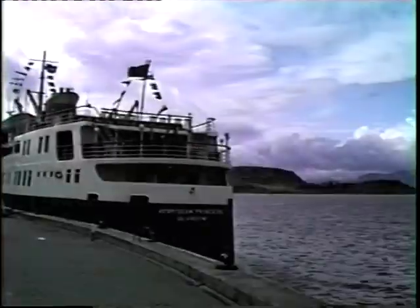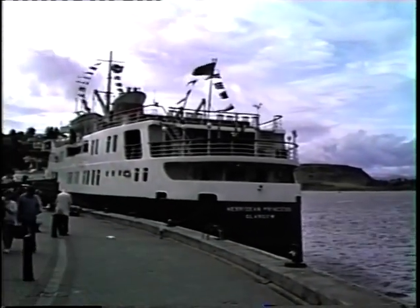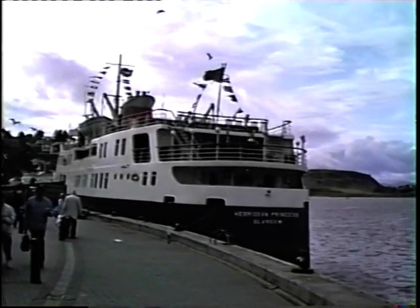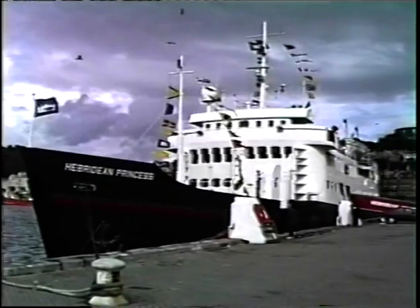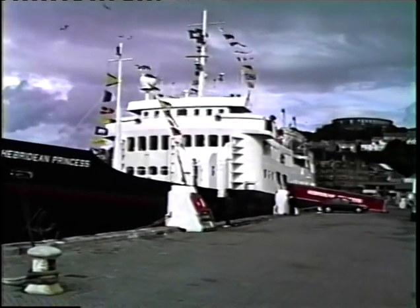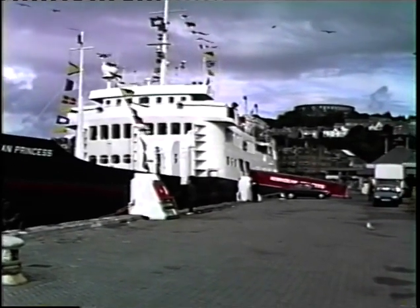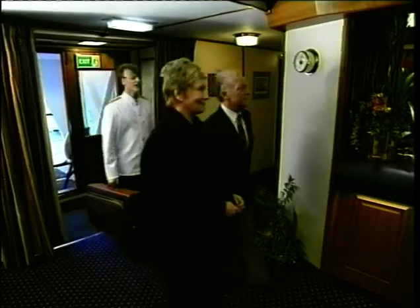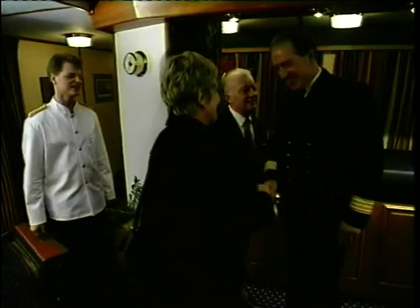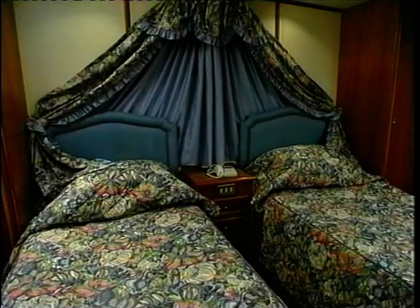Hebridean Princess cruises mostly in coastal waters around Scotland, whereas her bigger sister Hebridean Spirit cruises internationally. The ships are furnished with every comfort that one would find in a first-class Scottish hotel. Sailing in Hebridean Princess is a wonderful way to see some of the islands and coastal towns of northern Scotland. I know for a fact many passengers come back year after year to enjoy the experience once again.